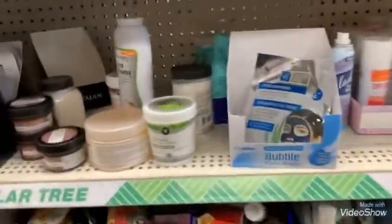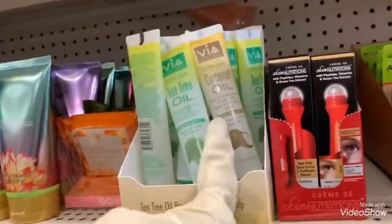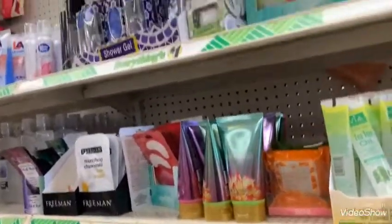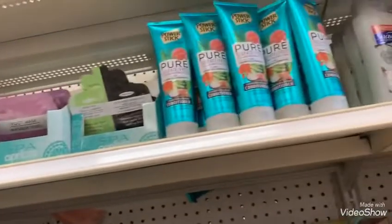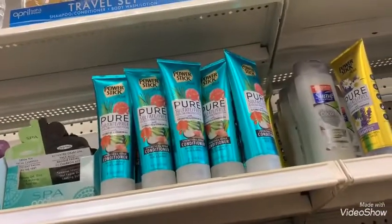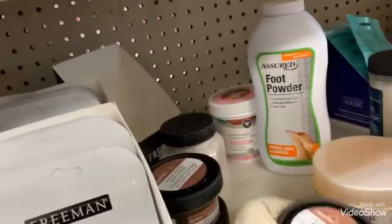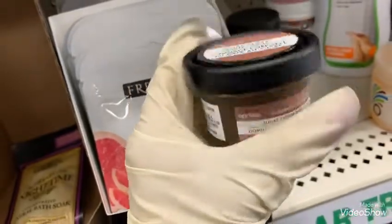Let's see all these masks. See this, guys? I use all the time. I love, love, love these coconut oil. And they got all the spa pearl there. Next one too. The power stick conditioner there. Let's keep moving along. Oh, look at the Spa April Sugar Coffee Body Scrub.